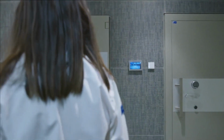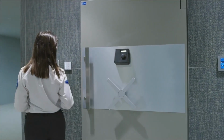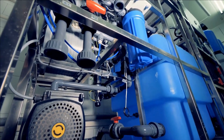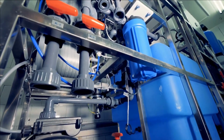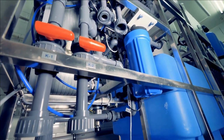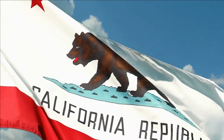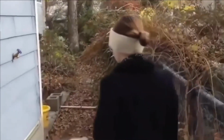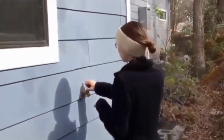Rest easy. You would be far more secure here than the film's hostages, where the room can function completely off the grid. It's solar-powered and has a water purification system and a backup generator in case the electric grid does fail. Being in California for our next panic room inside a $26 million mansion, this home's panic room doubles up as a walk-in safe as well.